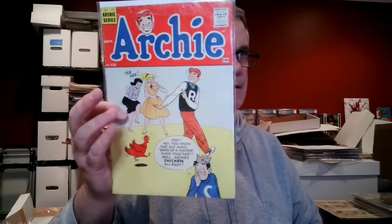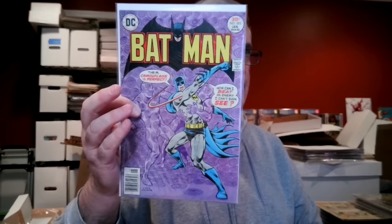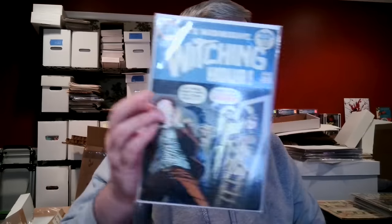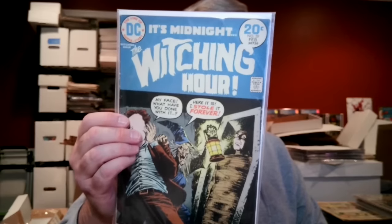I also grabbed this 10-cent Archie. I'm going to have Archie night in a couple weeks. Another vendor, I picked up another Batman from the Bronze Age. A Shazam, I don't believe I have this. This is going in the PC. Witching Hour, that's a popular title. This is a mid-grader, Witching Hour number 39.